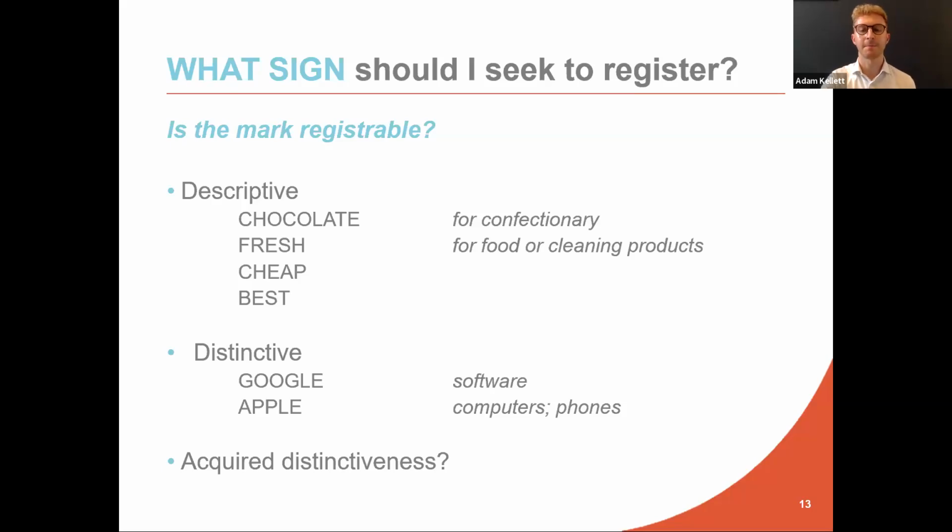Now, in contrast, the name Google is a made-up word, so isn't innately descriptive of any goods or services. The name Apple is an existing word in the English language, but has no meaning in relation to computers or phones. These are therefore examples of trademarks that are inherently distinctive and registrable for the relevant goods.